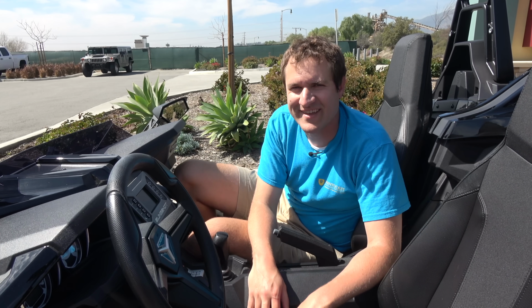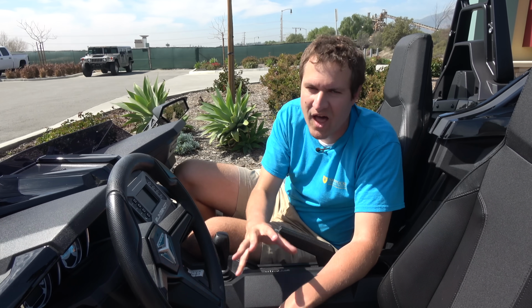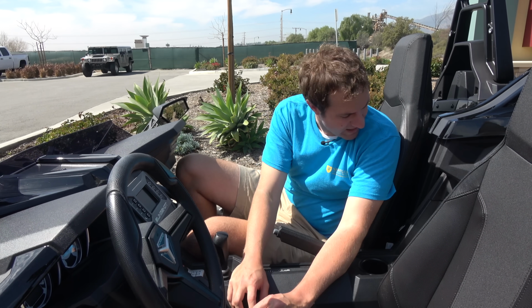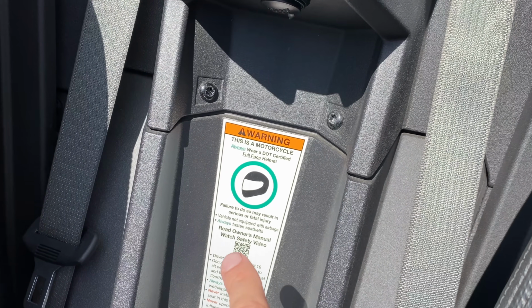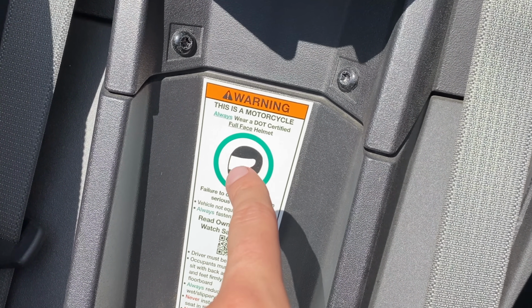Not adaptive cruise control, won't speed up or slow down, but there's cruise control in this little thing. Pretty crazy. And next up, another notable item in here is another warning label that I absolutely love. It's in the middle between the seats, and it says, "Warning, this is a motorcycle." You keep going down and it says, "Driver must be at least 16."